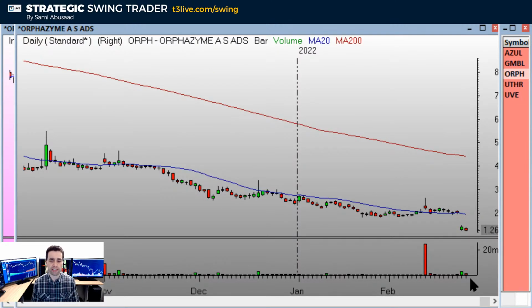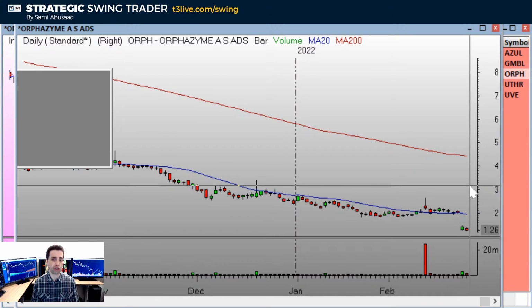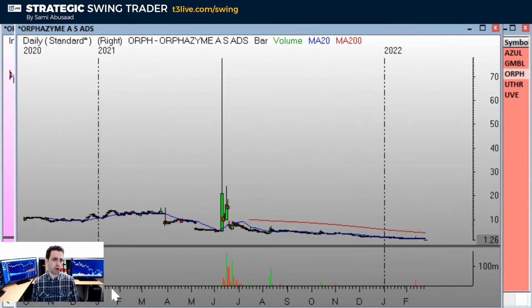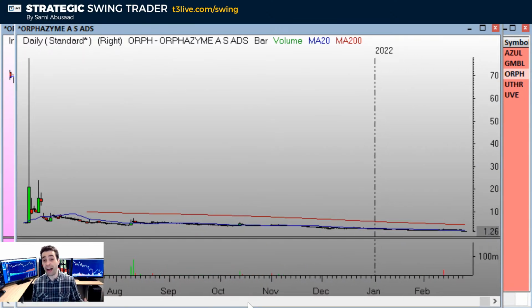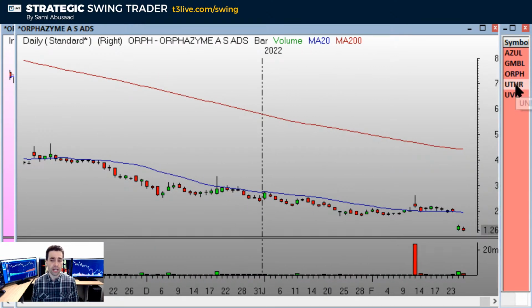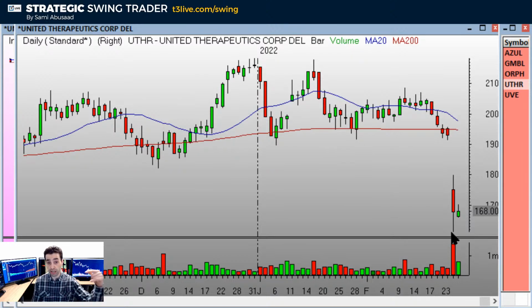Another low price stock, ORPH, looks lower. Under $1.25 for short, stop over 1.47. I think it's at all-time low. Yes, it is. So no predetermined target. Okay, on the ORPH. UTHR has a 1, 2, 3 as a short.